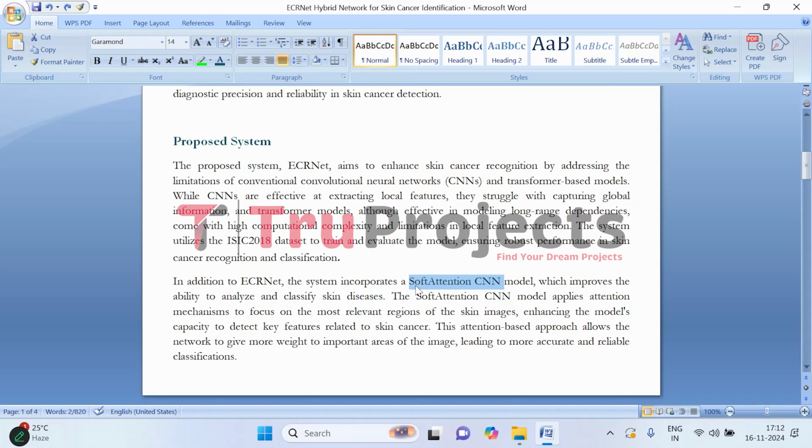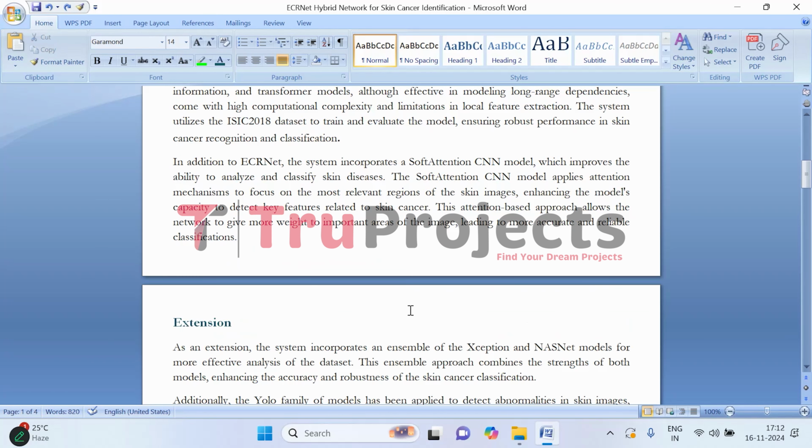It learns to focus more on the areas of the image that are most likely to contain features related to skin cancer. By giving more attention to these important regions, the model becomes much better at recognizing and classifying the skin disease accurately. This leads to more reliable diagnosis and better performance in detecting skin cancer.